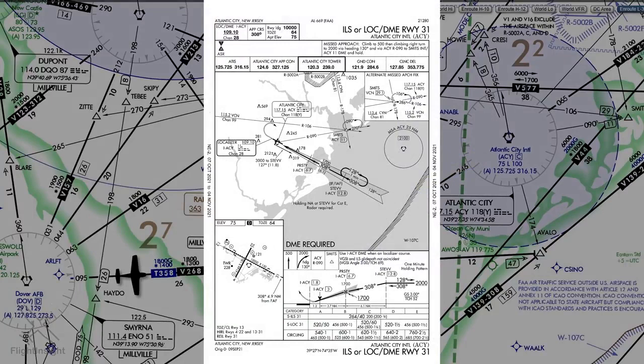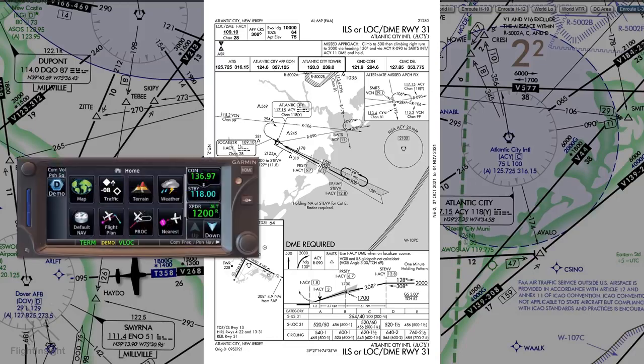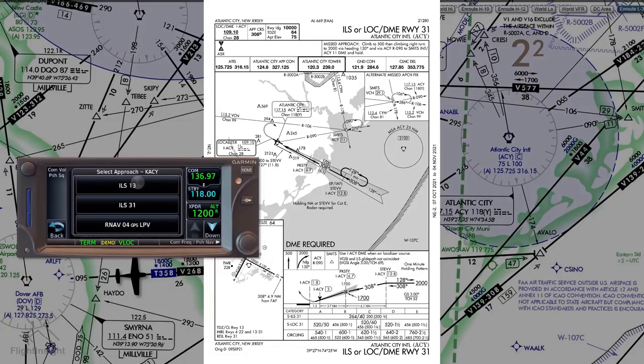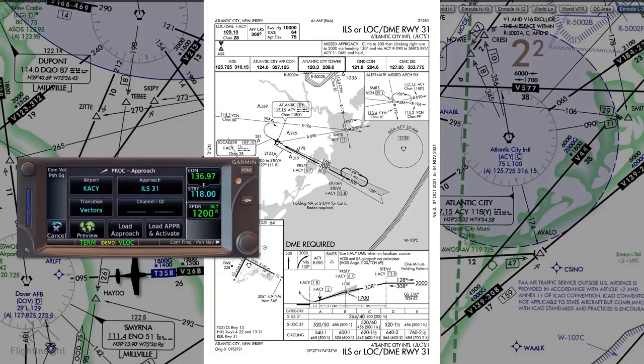We won't go through this in detail since you've already learned how to brief an approach plate. Number two, we can load our approach into our instruments. This means loading any frequencies into our navs, and if we're using GPS, pulling up and loading the approach. Here we're using the GTN 650, so we'll hit proc, approach. We've already got Atlantic City up since that's our destination. We'll hit approach again, select the ILS 31.